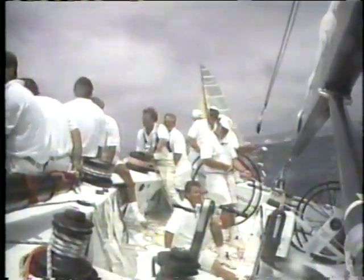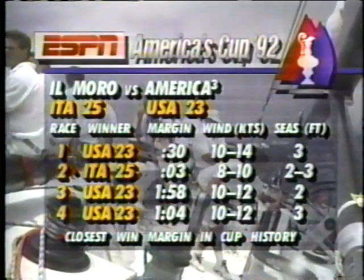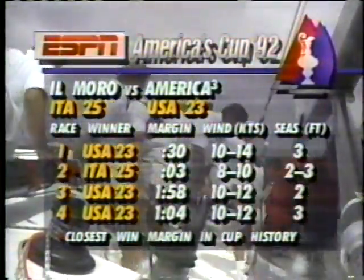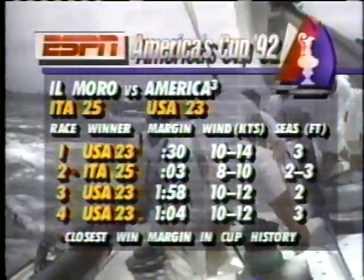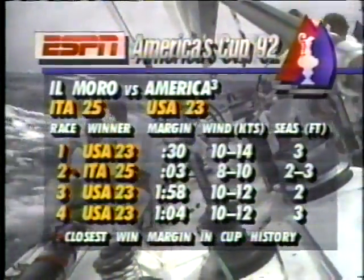And that carbon sail by Il Moro, not quite as effective when the wind's over 10 or 11 knots. A reminder, there's the record, 3-1. You can see Stars and Stripes USA 23 winning easily when the breeze has been in excess of 10. Italy winning the closest race in America's Cup history, but in about 8.5 knots of breeze.